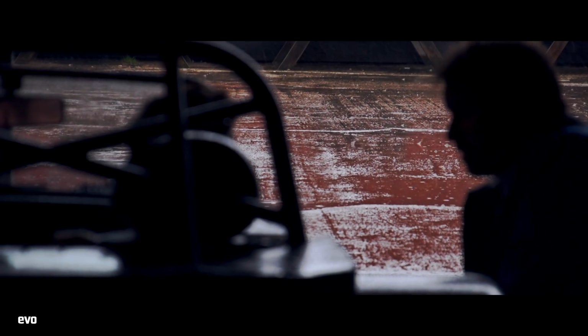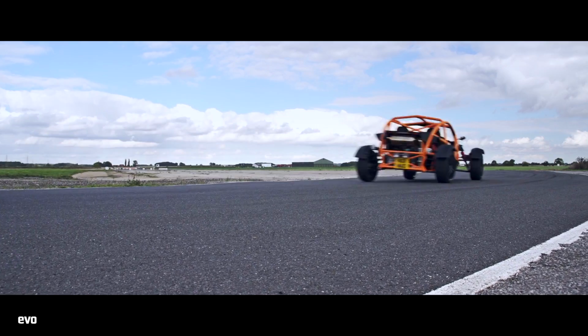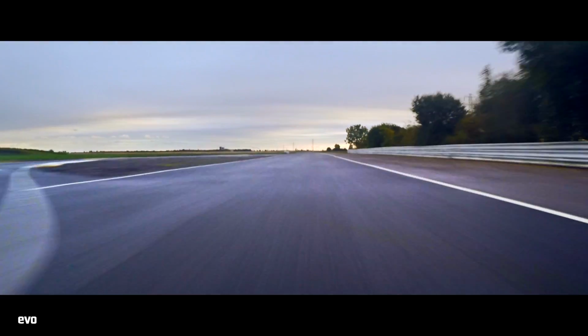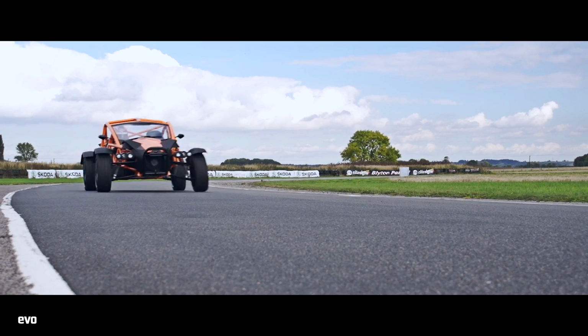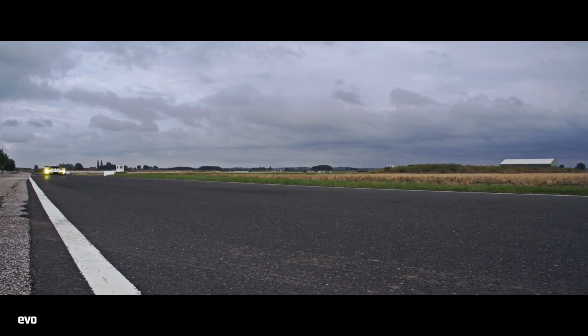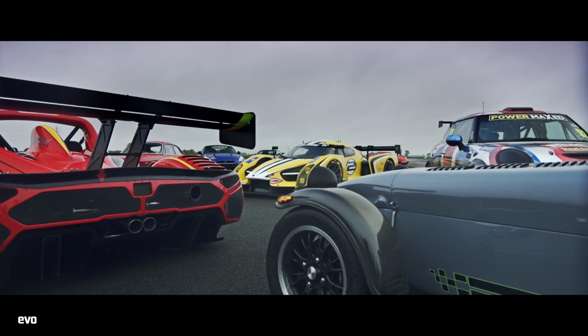Besides, we're here for nearly a week, and in that time we'll experience every season of the year at least 2 or 3 times. The sun even shines at least once. Unpredictable weather aside, we're in for a hell of a time. We've got mad lightweights, wildly powerful heavyweights, dedicated track and race cars mingling with hardcore road cars. In other words, the making of an amazing few days.